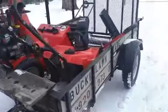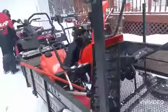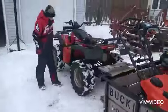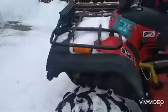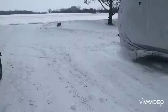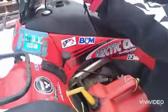Alright guys, we're all loaded up here. We just gotta put a little gas in Connor's four wheeler. Just running on fumes getting over here pretty much.